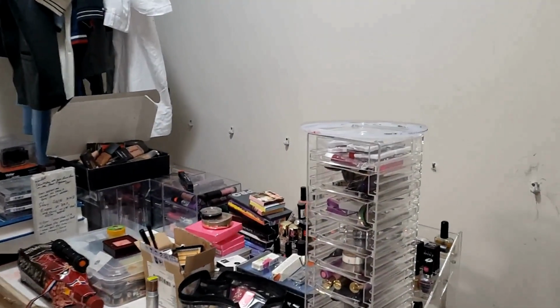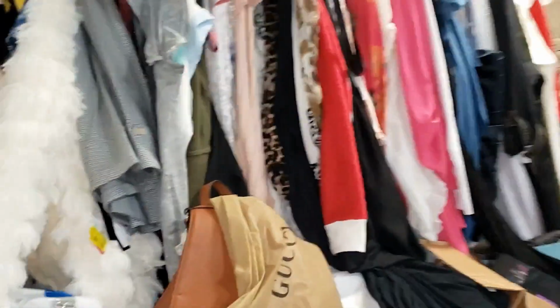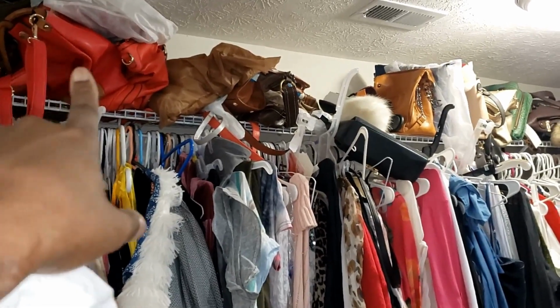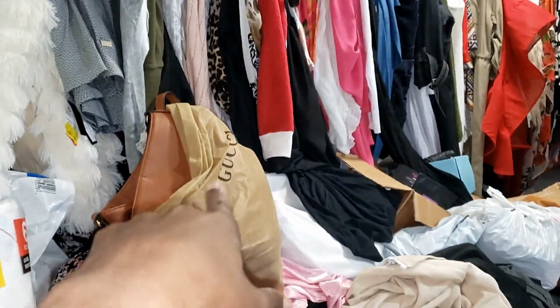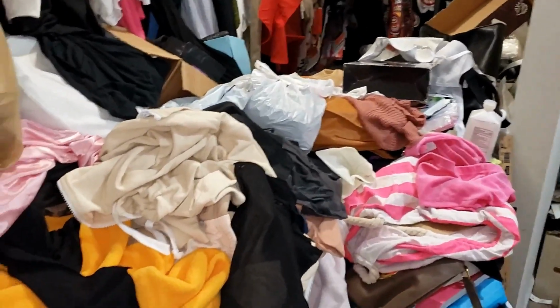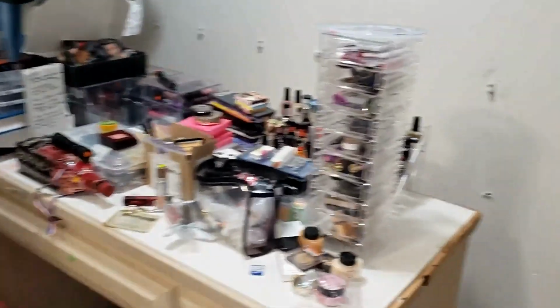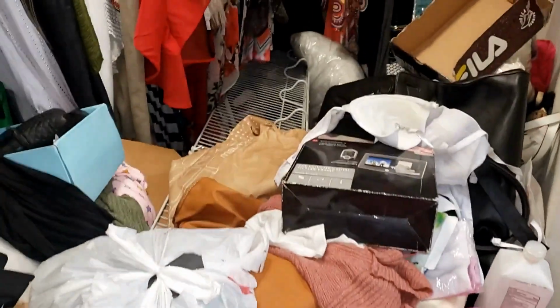I'm going to show you guys this side. Okay, let me step back so you can see good. All right, so this is my clothing side. I have my designer bags that go all the way up to here, and then I have designer bags all out over here in this area. The reason why it looks like it's so high is because I got mad one night, and you see that thing right there, it was one right there, and I just ripped it out the wall. And so that's what's right there.